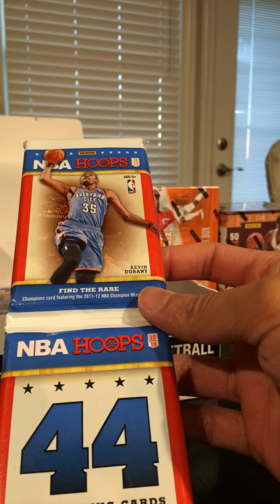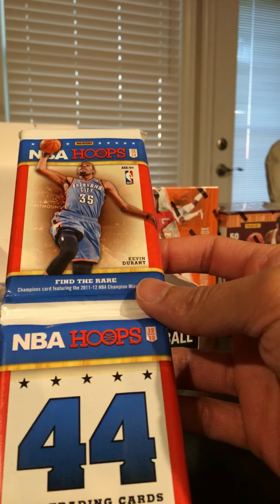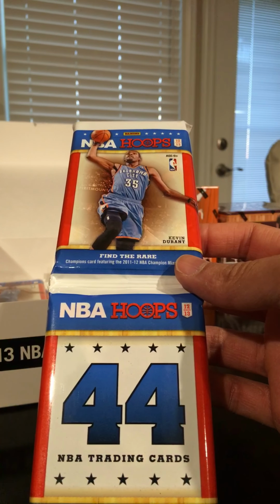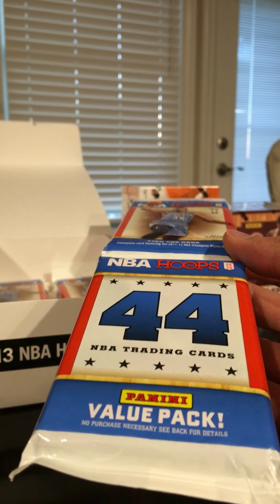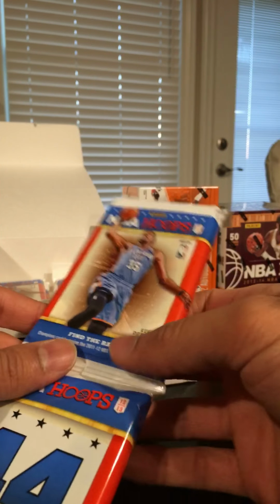So far, I've gotten two Anthony Davis rookies, two Lillard rookies, Kyrie Irving, two Kawhi Leonards. Found an auto in here, kind of a no-name auto, Juwan Johnson, but nonetheless, not bad for a value jumbo box break. Didn't drop too much on this. Anyways, go ahead and get started here.